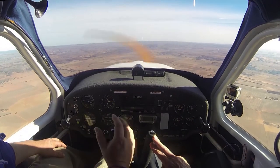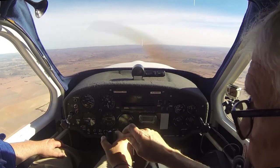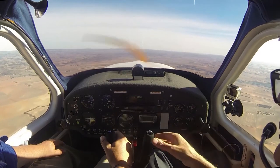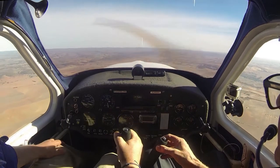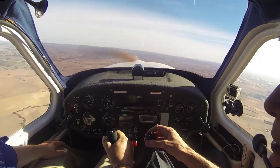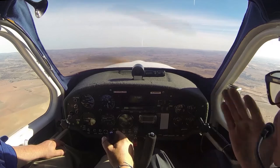And on the control, this time, we're going to do left aileron, left foot. Right aileron, but we need to do it very gently. A little bit, that's it. But there's a lag. Wobbling a little bit, right? So we're not truly coordinated. So let's come back to straight again.